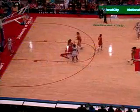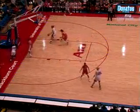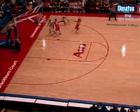Returning for the Flyers, Armstrong back in for Kiki Lund. Well, and how about Lund in the short time that she was in there? 2 for 2 from three-point range, already has 6 points. That's making a contribution off the bench. So now we'll see pressure set up by Clemson.